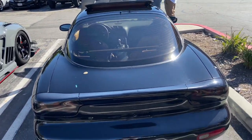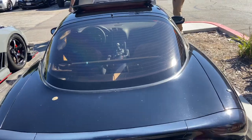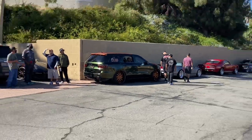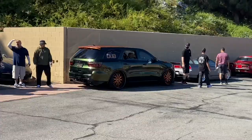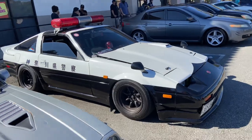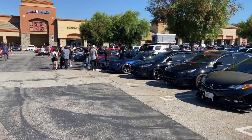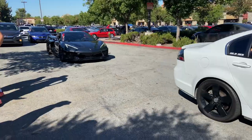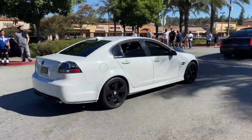I'm speechless. This is too clean. Kidding me right now? Midnight Club. If you know, you know. This is a gem. Wow. Got about 10 Supras in this lineup. They're cool. All this American muscle, man, pulled in.